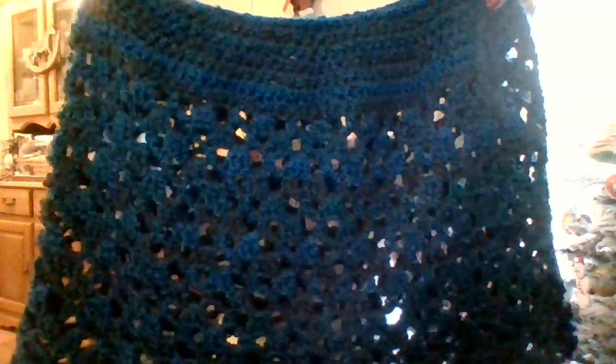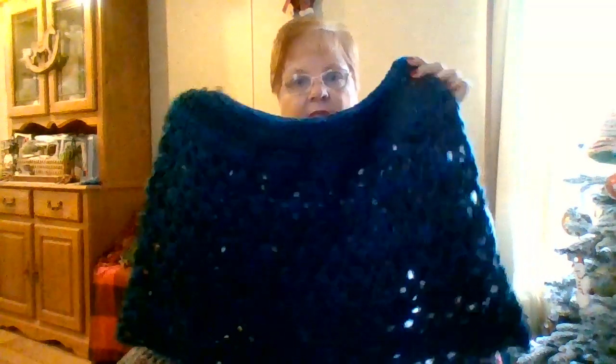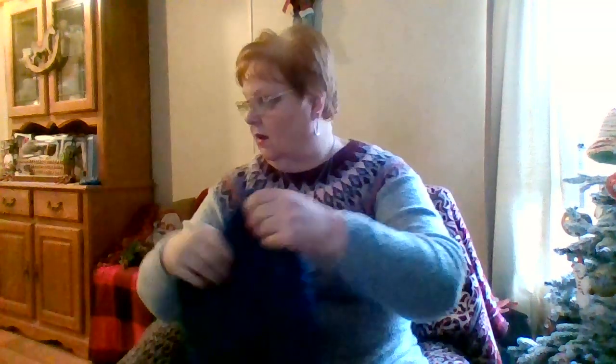And yes, I did this with a big size needle. I don't remember offhand what size, but it is a nice capelet. Very easy pattern to do, works fast, goes over your head, and it's a nice little capelet shawl that I made. Not that hard to do once you master crocheting.